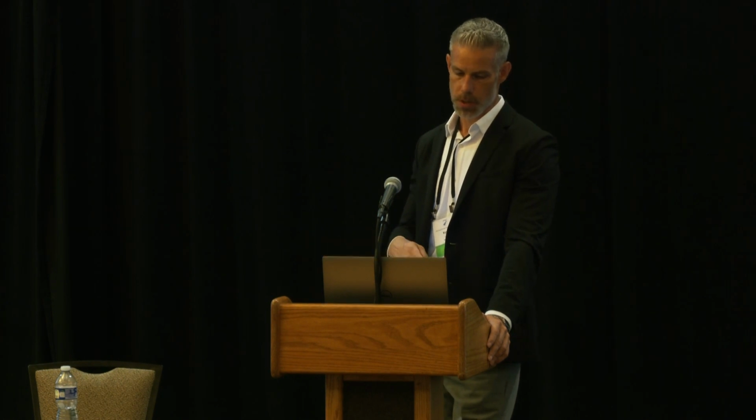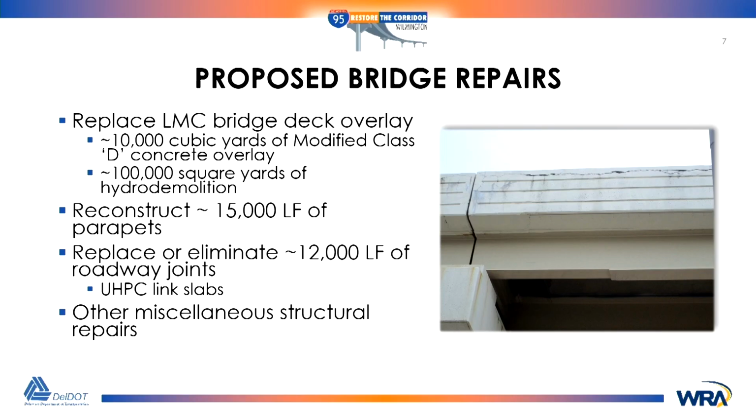So the 3 southern bridges, the viaduct and the Brandywine River Bridge, all had LMC overlays that we needed to repair, and we ended up using a modified Class D overlay, but this just gives you an idea of some of the quantities that we were putting down, as well as the parapets, replacing more than 15,000 linear foot, and replacing more than 12,000 linear foot of joints, which there's a lot of joints out there and a lot of demo time when it comes to man hours and how to phase that. We used UHPC link slabs where we were able to eliminate joints.